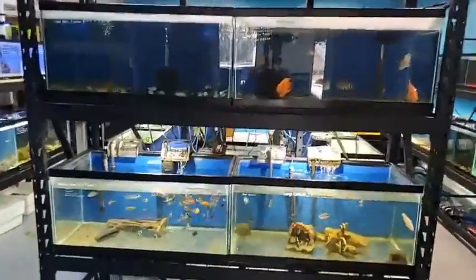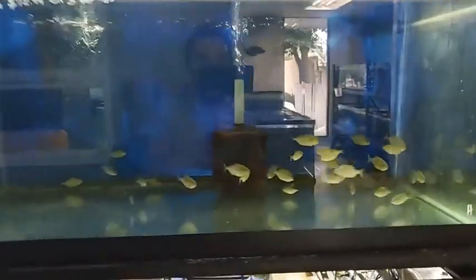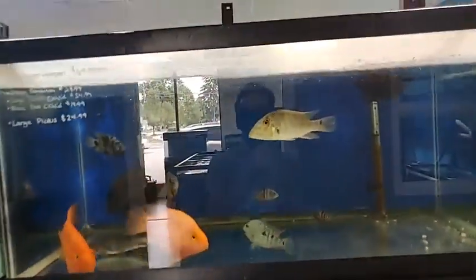So you guys know, I'm doing my best to not spin and make anybody dizzy, because I get it. Got a whole lot of red belly piranhas in here. These guys are about 2.5 inches or so. I think we have 30 to 40 of them. There's some parrots, some black belt cichlids, big old geophagus, and a whole lot of assorted cichlids.